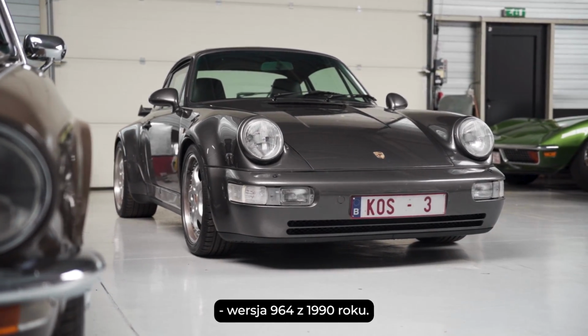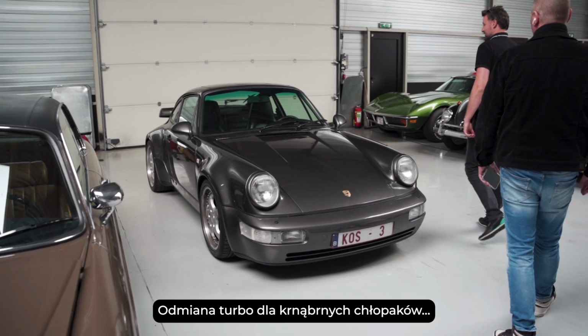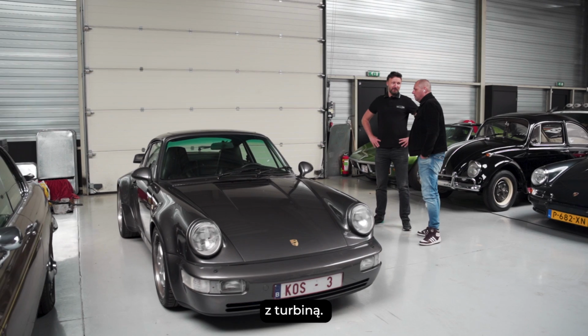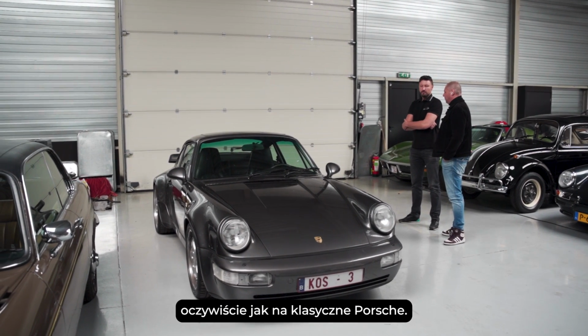This is a 964 from 1990. It's the turbo, it's the Bad Boys turbo, the one that they used in the movie. It's a 3.3. This is with turbo. And this is properly fast for a classic Porsche.